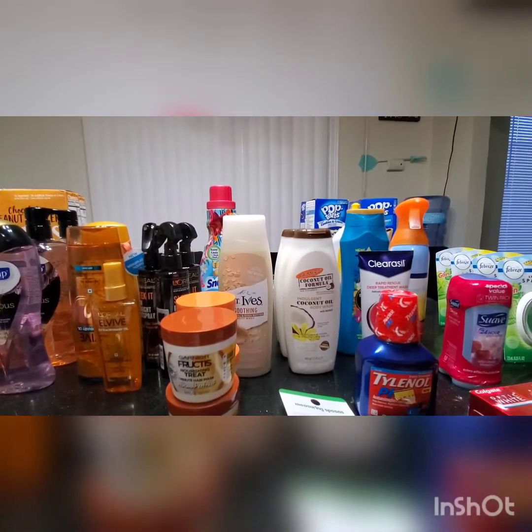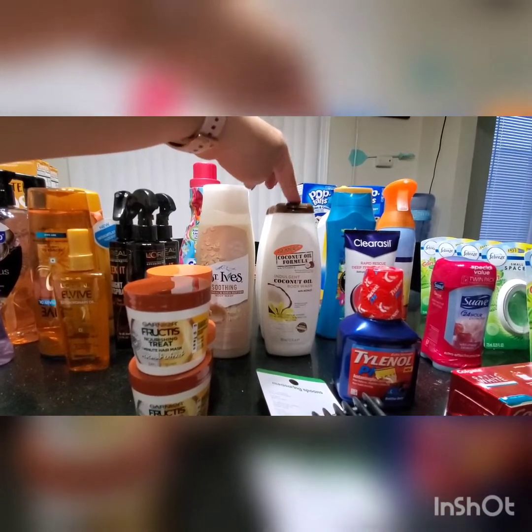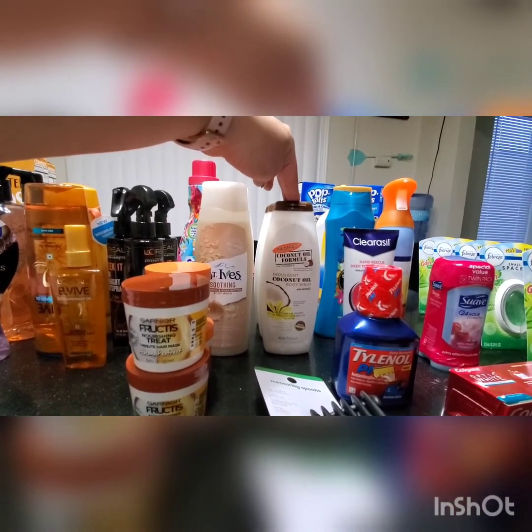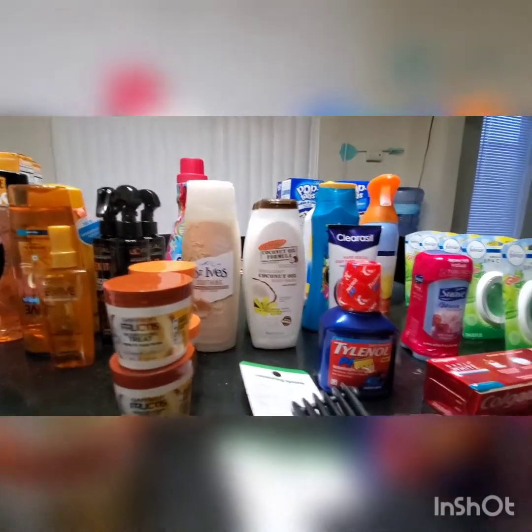The St. Ives, I didn't have coupons for. These we did. I had digitals and printed. No, not printed, I'm sorry. Paper coupons from the newspaper. And these were all on clearance. The Clearasil was also on clearance.